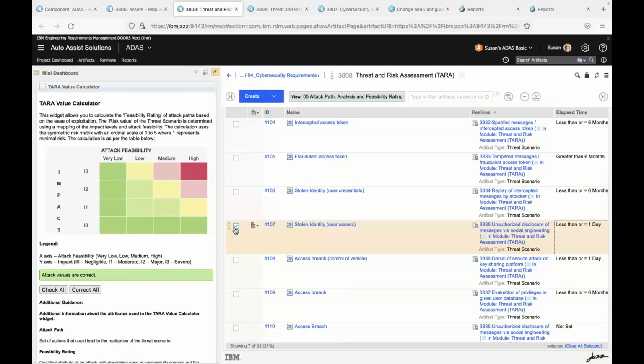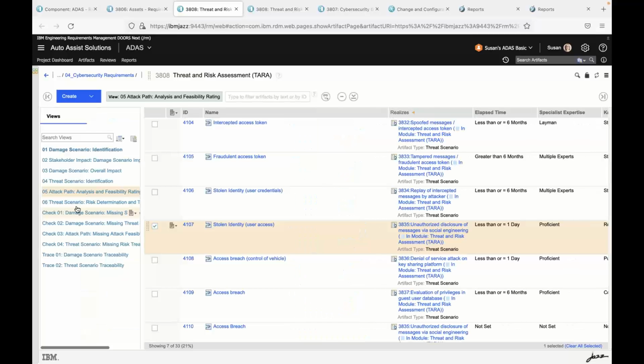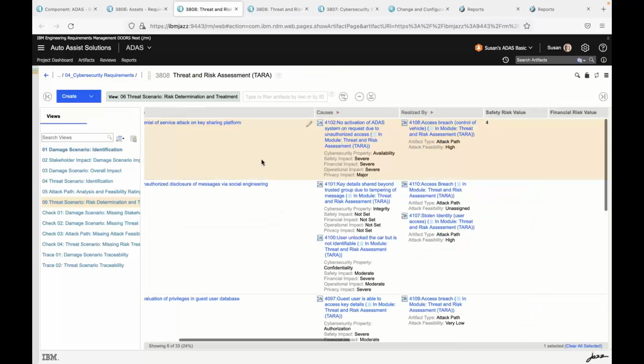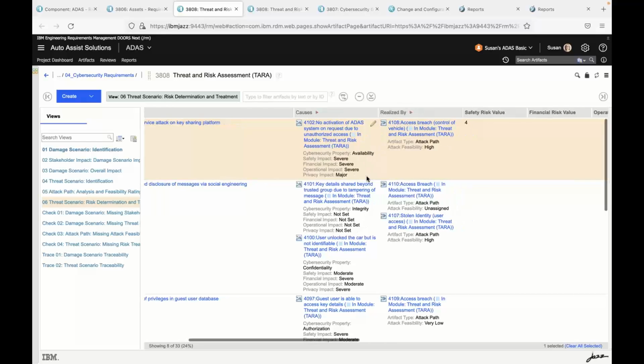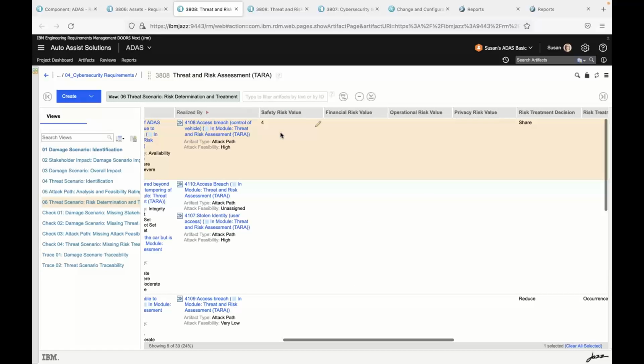The last thing that I'm going to, I'll skip a few things here, but now we've done the threat analysis. We get to the risk assessment part. And on the risk assessment, we basically look at the threat scenario. And we've already got the damage scenario. We've calculated the overall impact of the damage scenario. We've got the attack path and its feasibility. So that is also here. And now what you need to calculate is risk value, and that will give you the overall risk level, right?